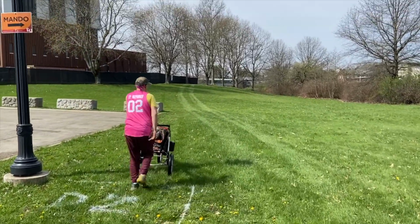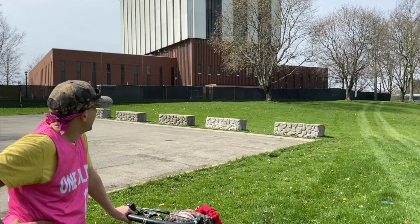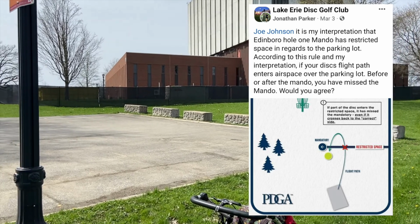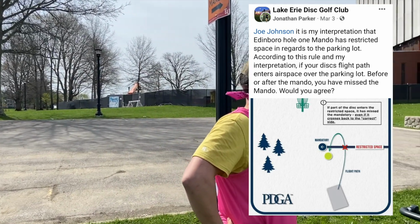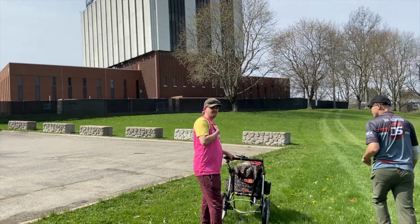So Parker, just so we're clarifying now, Parker just cut the corner here over his parking lot that he has established on Facebook is entirely a mandatory, and he is not correct. You are inbounds where it lies, even though it crossed through your parking lot.